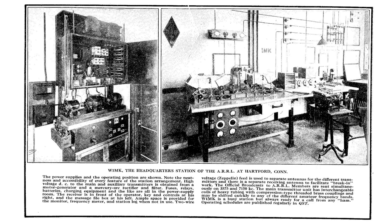I saw this transmitter a number of years ago in the AWA Museum. Quite a monster, and I think it ran on 80 and 40 at at least 100 watt level, maybe even more. So this is what an advanced station looked like in 1931.